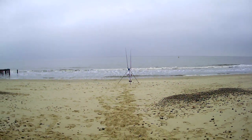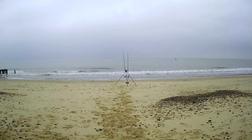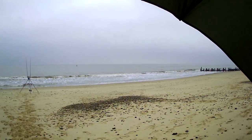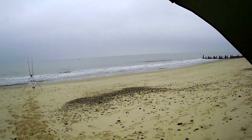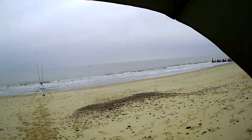Well, here I am, Verns fishing, and I'm fishing at Gorlston-On-Sea in Norfolk. We're fishing at the wreck. I don't know if you can see them bits of wood sticking out there. There's an old boat there that sunk ages ago and was left. It's called the wreck. And that's where I'm fishing, at the bottom of the cliffs.